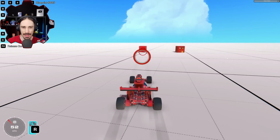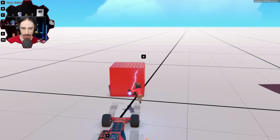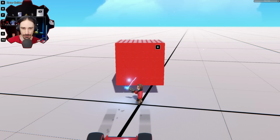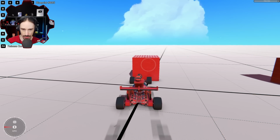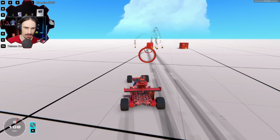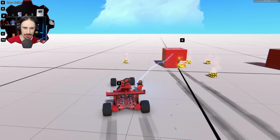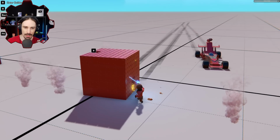But now, if I back up while I fire the rocket, is that going to be a weaker effect? Let's find out. All right, 3, 2, 1, back up, fire. Okay, it's harder because now the accuracy is having an issue, but look at this, 4 blocks.